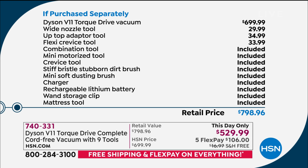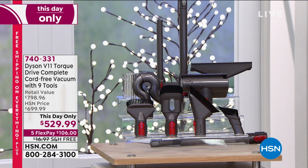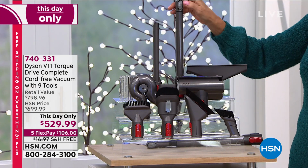All these tools, I wanna go through them one at a time. You get them all. You get the combination tool, the wide nozzle tool, the up top adapter tool, the Flexi Crevice tool. You're not paying for any of these, you guys. The combination tool, the mini motorized tool, the Crevice tool, the soft bristle stubborn dirt brush, the mini soft dusting brush, the charger, rechargeable lithium battery, and the wand storage clip, plus, oh, the mattress tool. What a great idea to do a deep clean on the mattress before you have to make a new investment in something like that. But anyway, all of these tools are included.